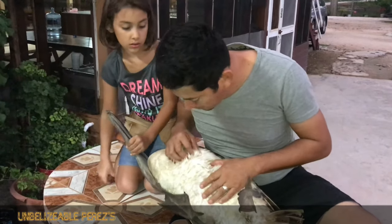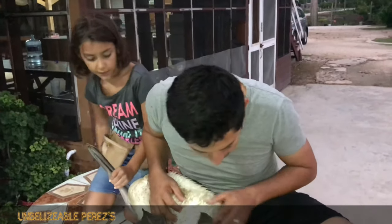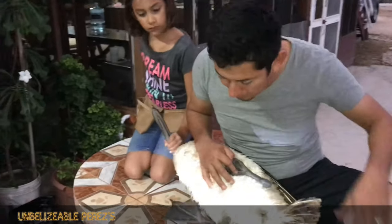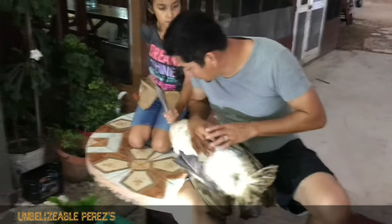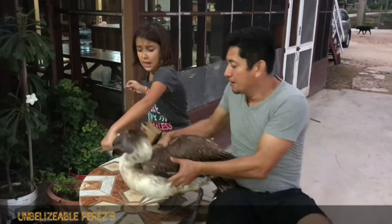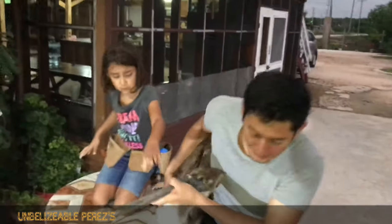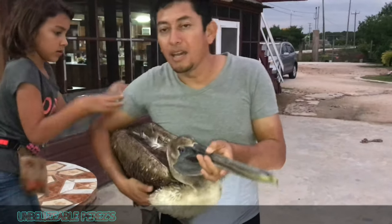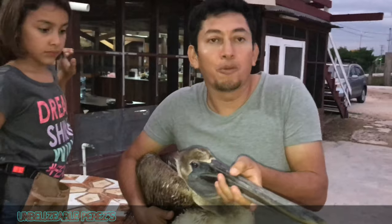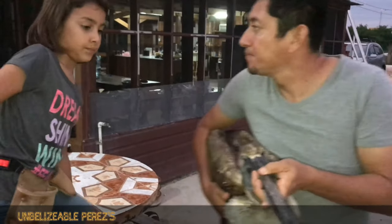I think we should take this pelican to the zoo. Yeah, they have a few there. I wonder if they'll want him. Yep, rescue. I think that's the problem, Anya. Hold his beak. Okay, no more. Because it's too late at night and these animals live in the swamp, there's a lot of mosquitoes. So we're gonna put him in a place that is safe and see what we're gonna do tomorrow. Let's go now.